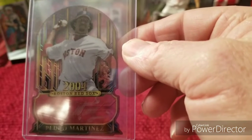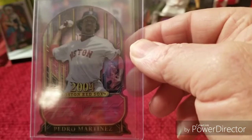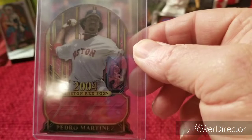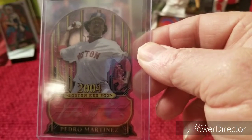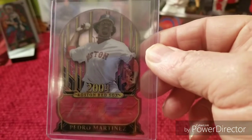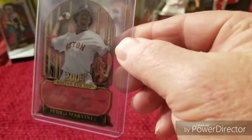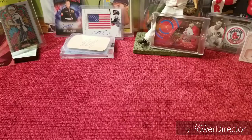Mr. Pedro Martinez pitched for the Red Sox from 1998 to 2004. He had an 18-year career, was an All-Star 8 times, 3-time Cy Young winner. Pitcher, of course, had an 84 WAR, right-handed. He had 219 wins in his career. He had 3 saves. He amassed 3,154 strikeouts. So, again, another 3,000 strikeout guy. The great Pedro Martinez. Love Pedro.